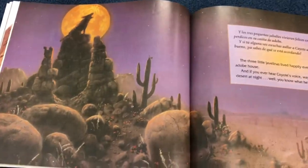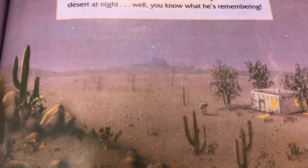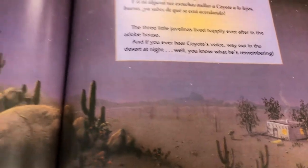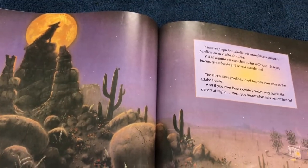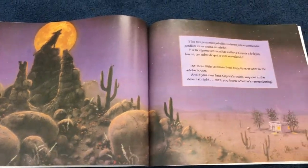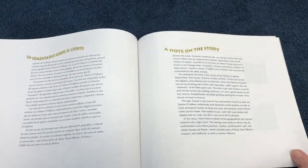The three little javelinas lived happily ever after in the adobe house. And if you ever hear a coyote's voice way out in the desert at night, yip, yip, yip, yow! Well, you know what he's remembering. And that is the end.